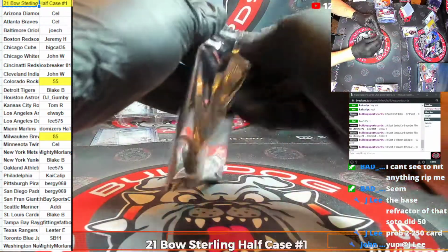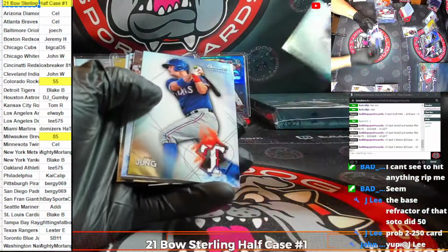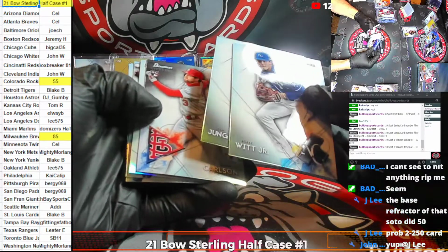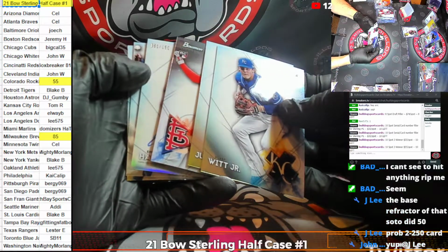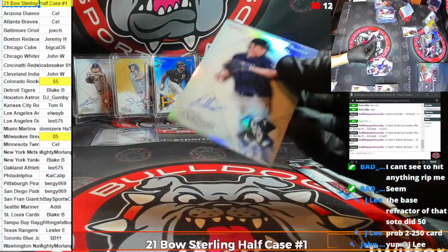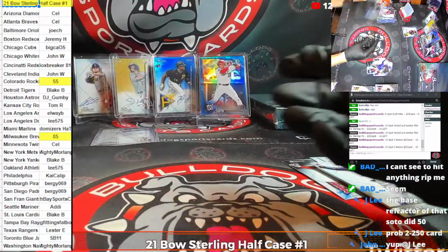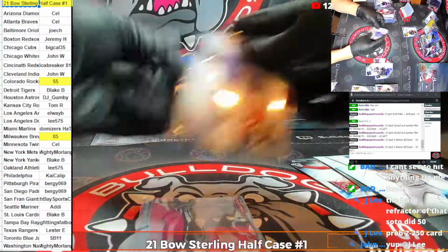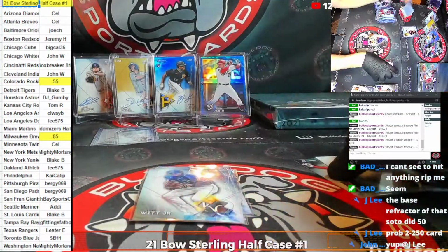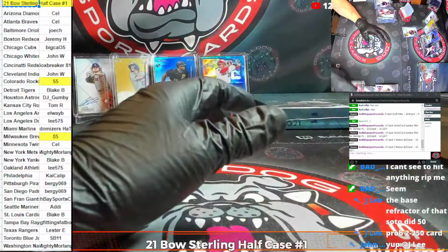Oh, yeah, that's a big Soto right there. That's a big Soto right there. Witt Jr., she wasn't, like, going to let you get far. A Jung, a Carlson rookie for the Cardinals, and 150 for the Mariners. A Hancock auto, Acosta and a Blade. Okay, one more box left.